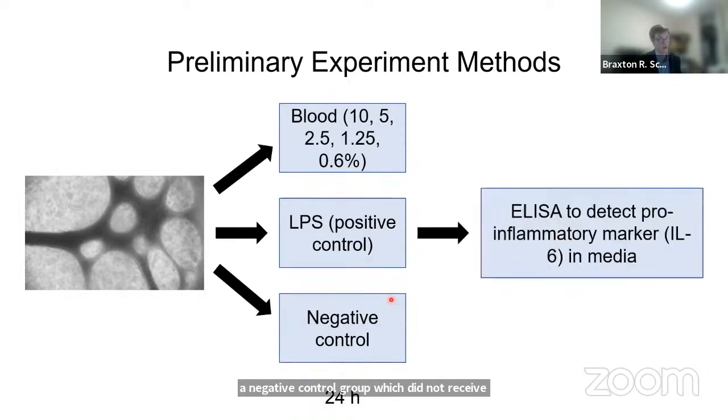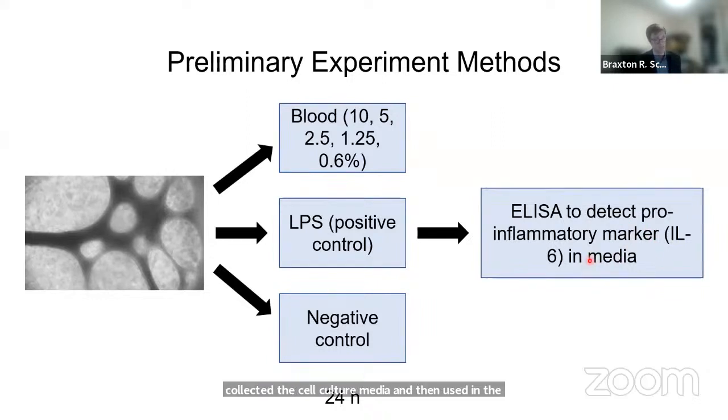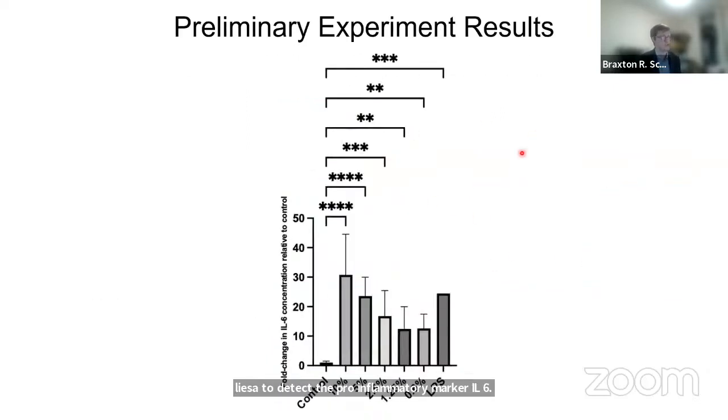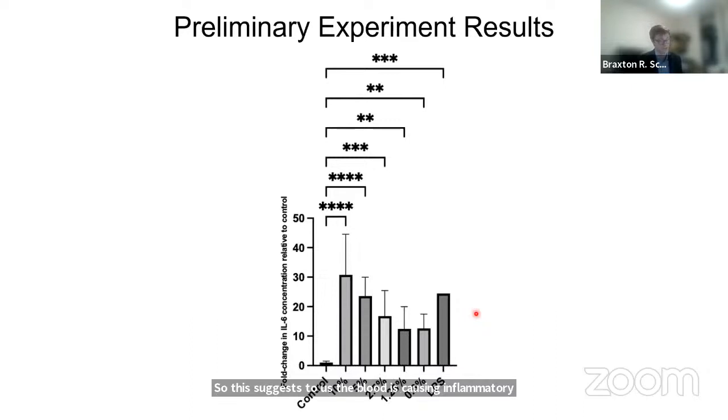Then after the course of this 24-hour period, we collected the cell culture media and then used an ELISA to detect the pro-inflammatory marker IL-6. So if we saw more inflammation, we'd expect more IL-6 in the media. And here's the results of this preliminary experiment. So the y-axis is the fold change in IL-6 compared to the negative control group. And so the control group was standardized to one. And so you can see that across all the blood concentrations and the LPS group, we had significant increases in IL-6 compared to the negative control group. So this suggests to us that the blood is causing an inflammatory reaction in the organoids, and these could potentially be used in the future for ICH modeling.